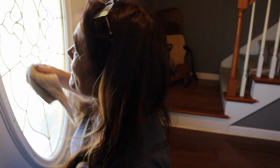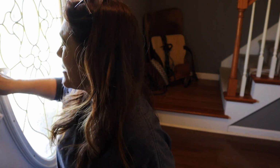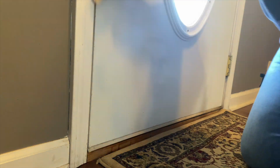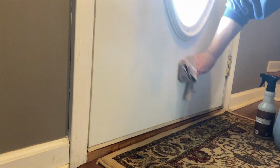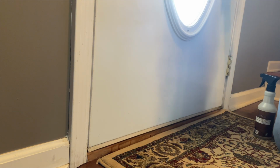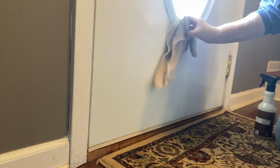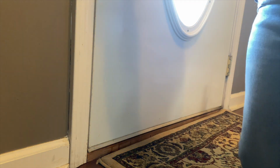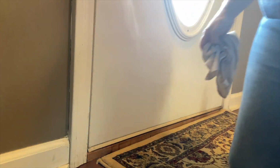I had no idea how many of these spots I would find, but it was more than I wanted to see for sure, but thankfully we are getting it. Kick spots, you know, paw prints. We have a white door and it shows everything. Dust and dirt that settles. Oh, that looks nice. Yay.